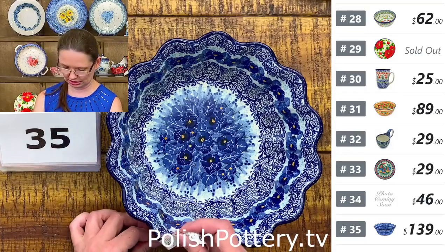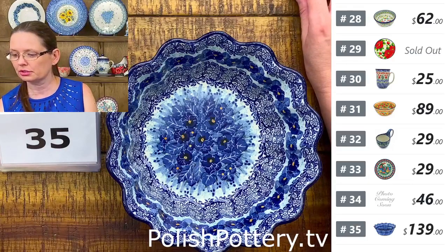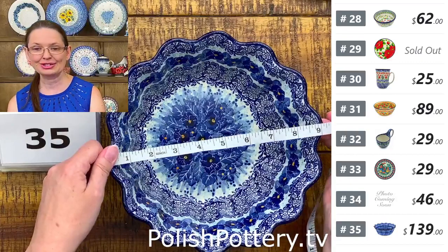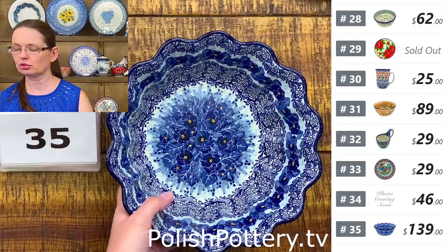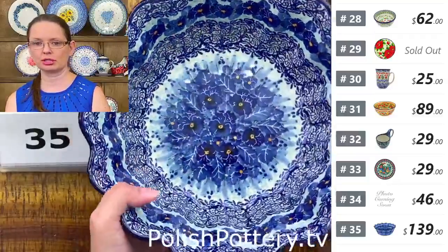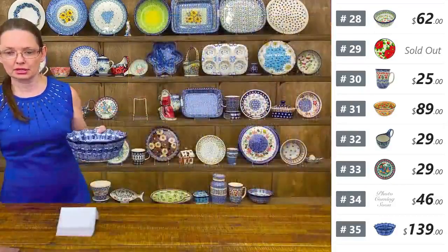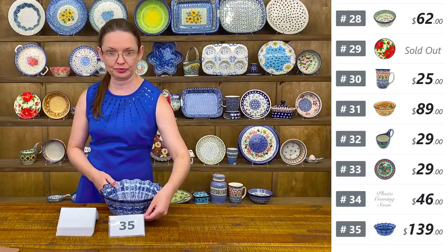Yes. How many ounces number 32? Number 32 is 16 ounces. The loop bowls from Ceramica Artystyczna, they are 16 ounces. Okay, so again, 9 inches in diameter for the bowl, 3 1/4 deep. Beautiful scalloped bowl. And like I said, you can use it as a baking dish. You can have beautiful scallop cake. $139 tonight, and regular price for the bowl is $284. Number 35.